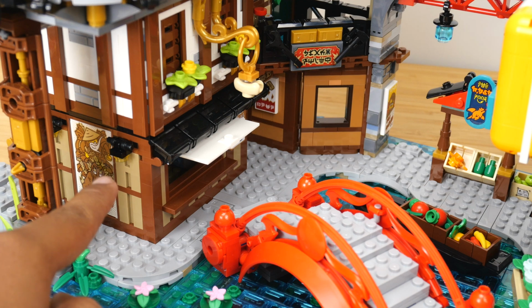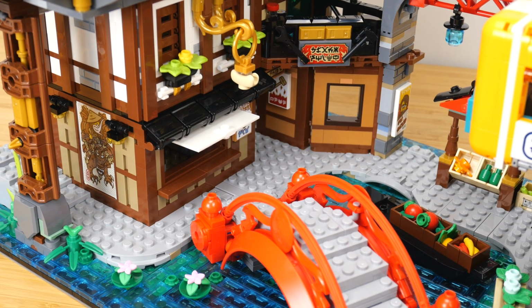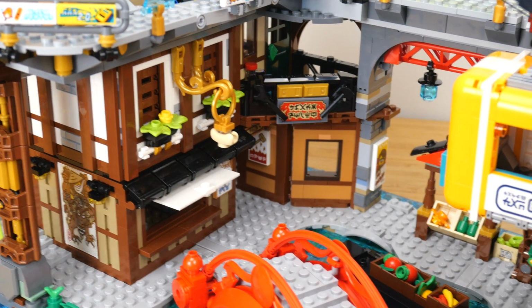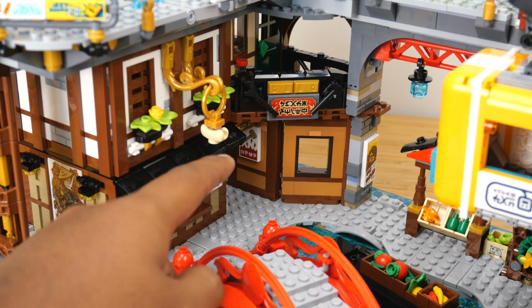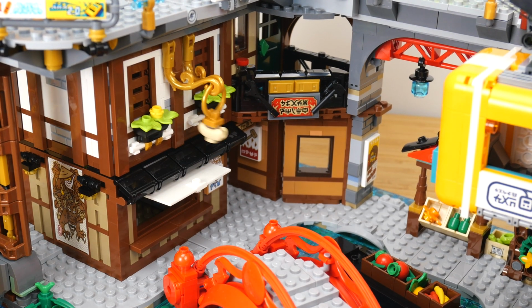You've got a little bakery in the corner. I quite like that sticker on the side. You've got Kai's blacksmith shop, which I think is an excellent reference. I really like the way the roofs are built. This one uses some upside down books, and I really like this hanging bun sign outside. It's really clever design, and I think it's wonderful.